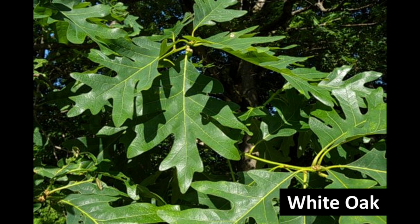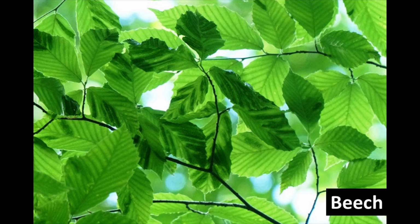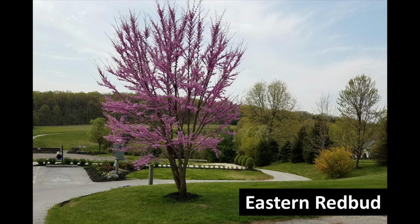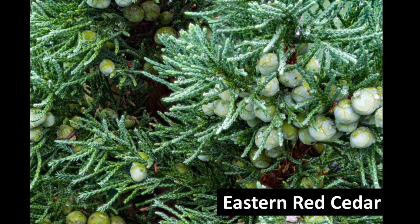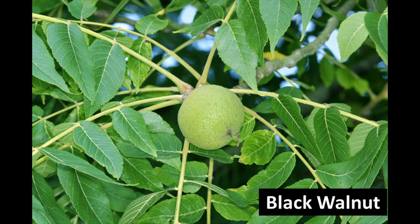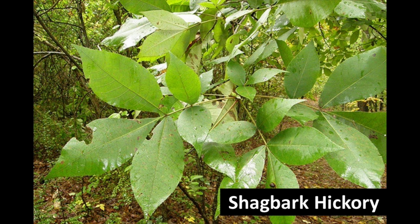Red and white oak, maple, beech, white dogwood, eastern redbud, eastern red cedar, eastern hemlock, black walnut is very prevalent in this area, shagbark hickory trees. That's just naming a few.